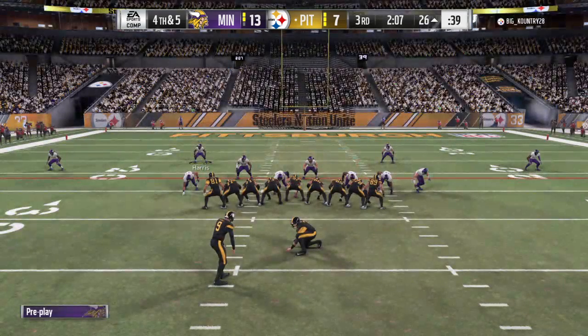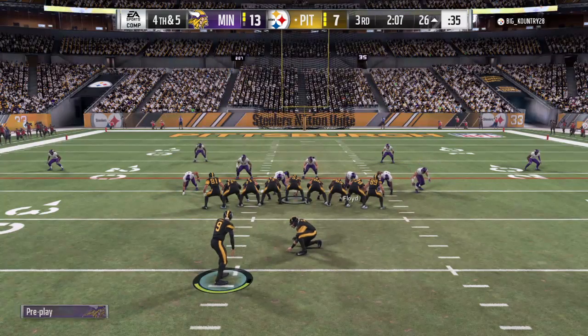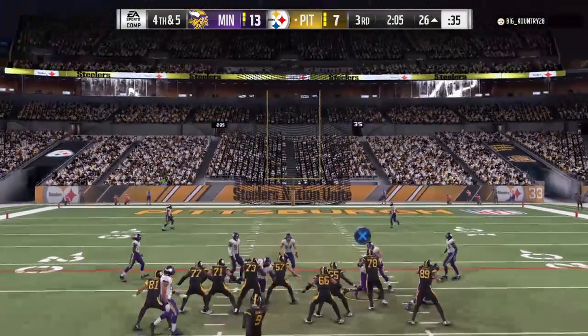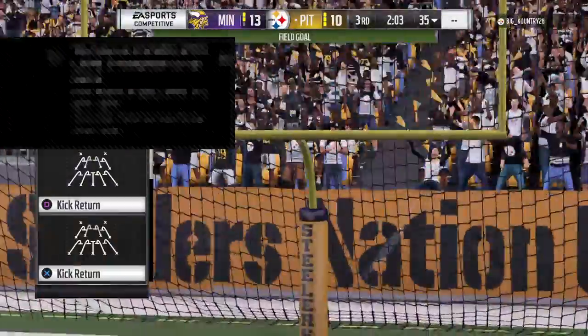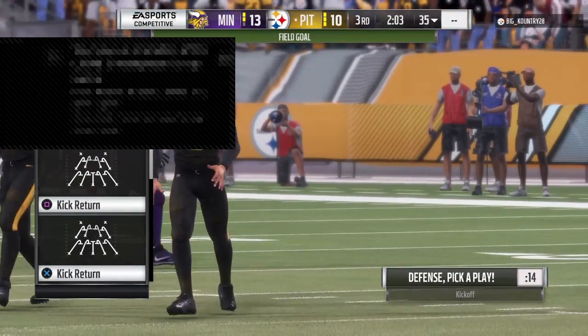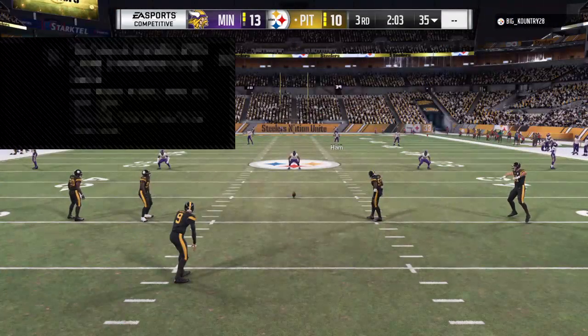Now Chris Boswell for the Steelers field goal try. This a 43-yard attempt. And Boswell's kick is good. And that will cut the lead back down to 3 at 13-10. Take the points, move on, and let your defense try to get the ball back.